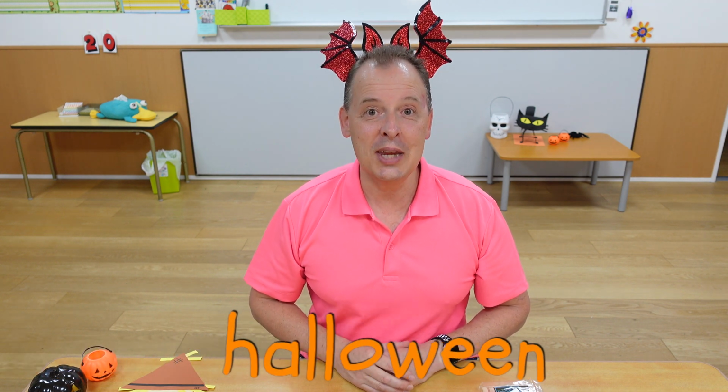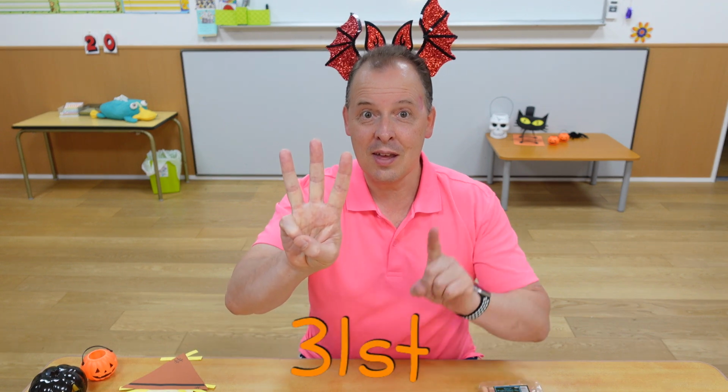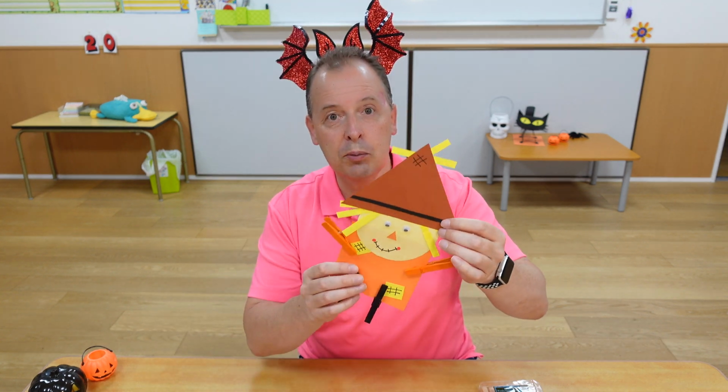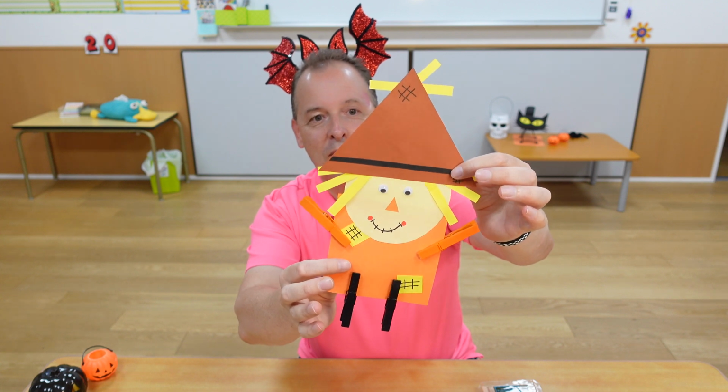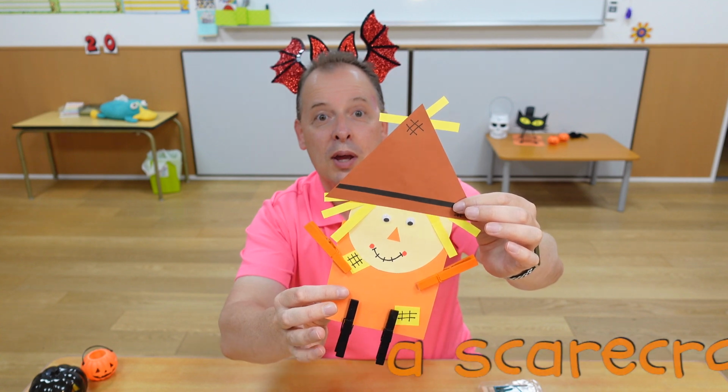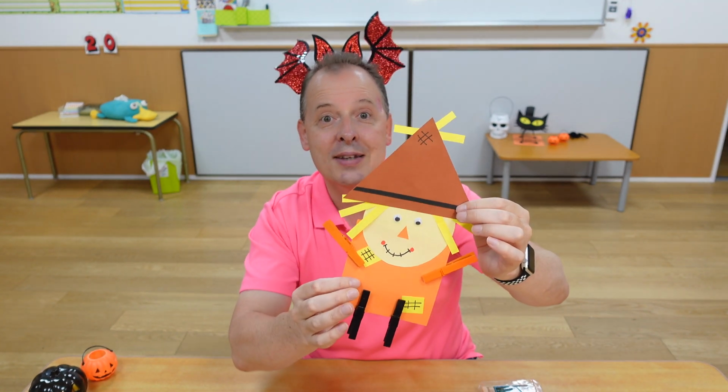Do you know what month it is now? It's October. Do you know what happens in October? Here's a clue. Yes, Halloween. Do you know when Halloween is? It's on the 31st. So today, I thought you and we could make this cute little fellow. Do you know what this is? It's a scarecrow. How about you and we make this together?